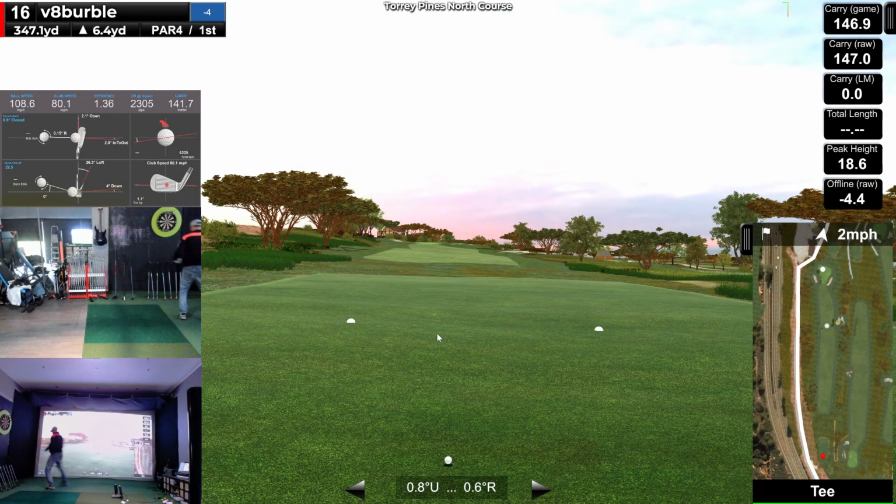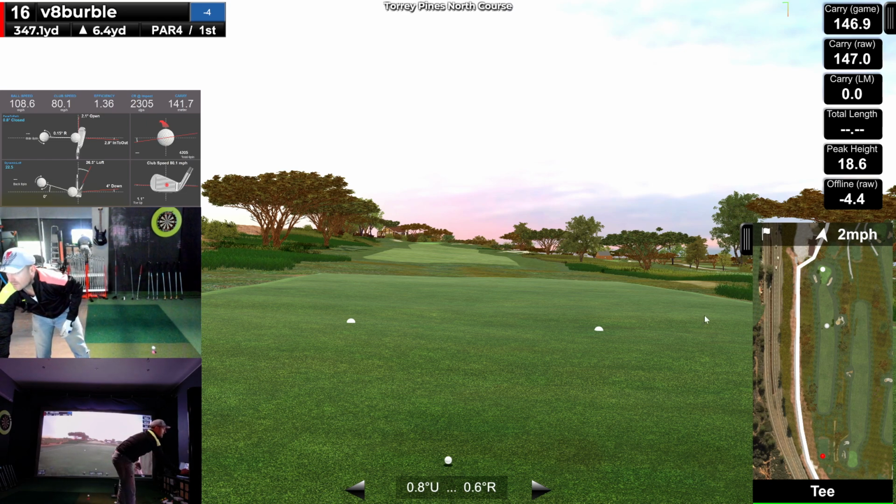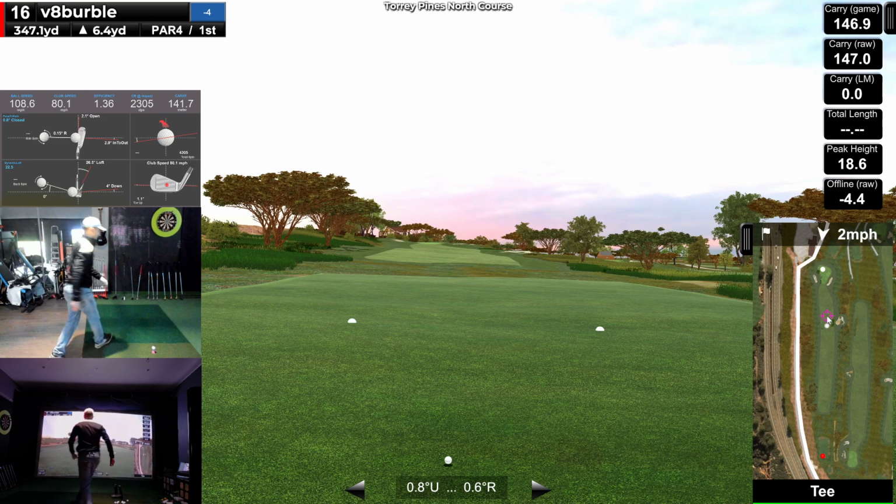I love the way the ball rolls out now. The ball used to just go flying along and then just stop, and now it's rolling out beautifully. That's great work on the putting. Cheers, guys.